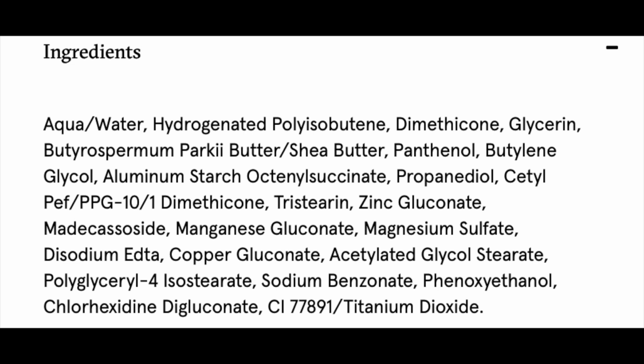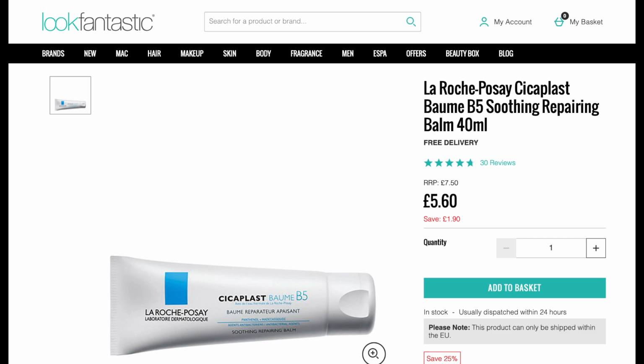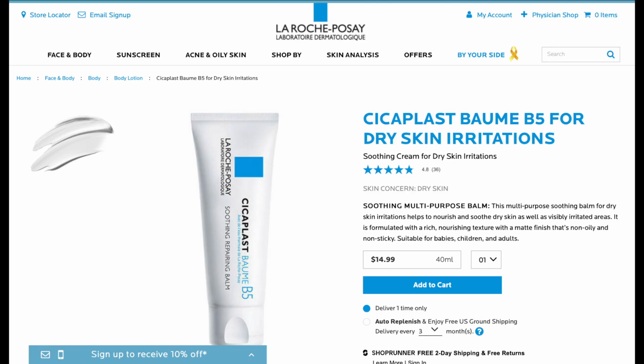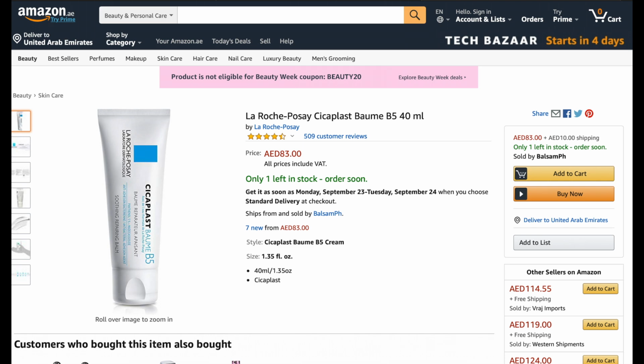You can also find this on the Feel Unique website, Look Fantastic website, and of course the Roche Posay website. In the UAE, Mum's World has it. Amazon in the UAE has it as well. And you do get this in a 40 ml tube.